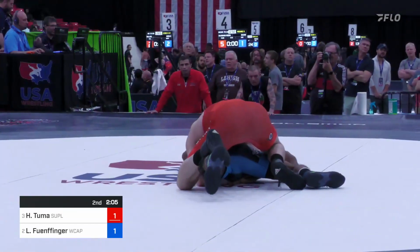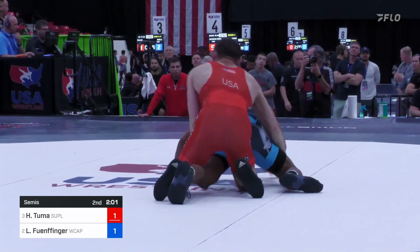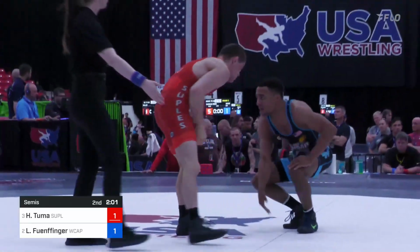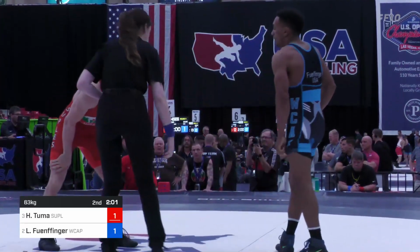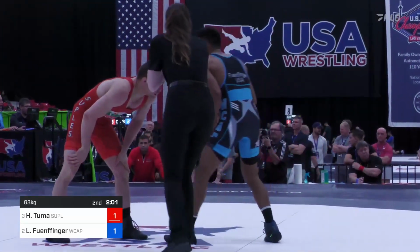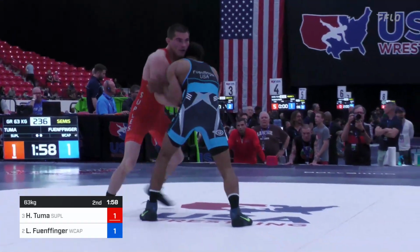Tuma looking to go to the left. Now centers back up and loses the lock, and that'll do it. Tuma not able to get a turn while on top. He is in the lead, 1-1. That and on top will not be the last point scored this match, though, with 2 minutes to go.